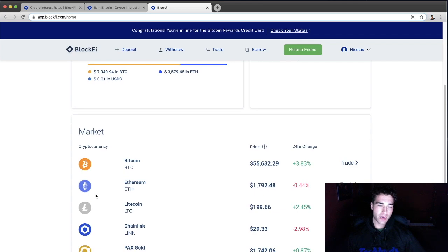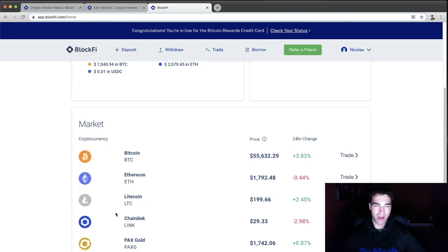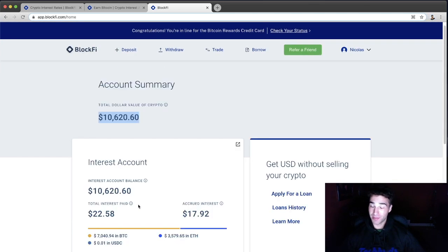It has a couple of cryptocurrencies, or coins, that you can trade. You have Bitcoin, Ethereum, Litecoin, Chainlink. I know Chainlink is relatively new to this app; I think they put it in about a week ago where you can actively trade it. And then Pax Gold, which I haven't even heard of before. It just goes to show how unfamiliar I am with cryptocurrency, but I am starting to learn more and more.